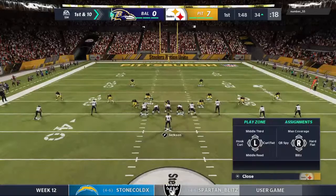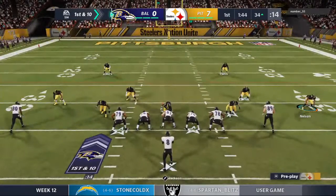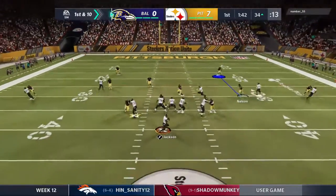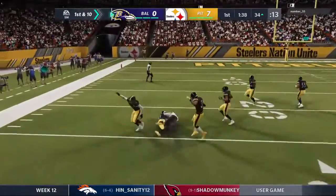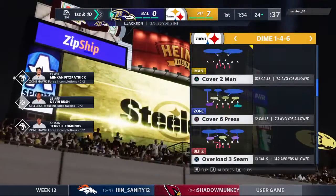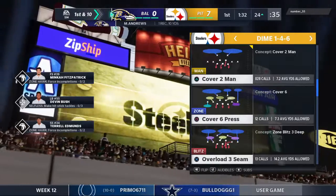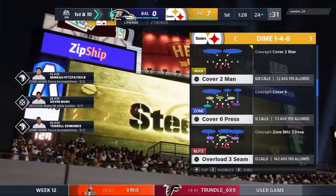Operating out of Steeler territory now. Here's first and 10 at the 34. This time Jackson will throw it. Looking left side, Andrews with it, complete. And brought down, but not before they're inside the 25. Another strong gain on the last two plays. They've moved it a combined 33 yards.